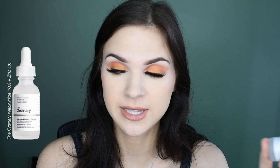It is very hydrating, but also very lightweight. I'm not sure how they do it, but I love this product and I look forward to putting this on after I shower, after I do my skincare, because it is super relieving, hydrating, and it feels very good on the skin. Now, these are two ordinary products that I tend to run out of at the same time, so I always purchase them together.